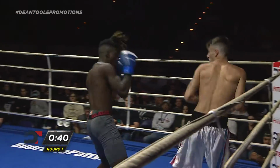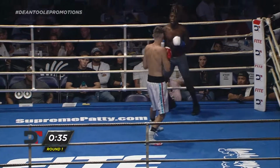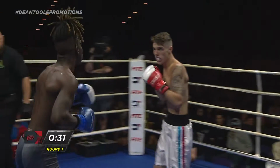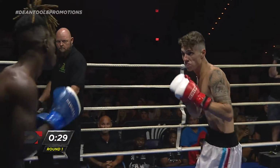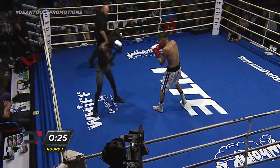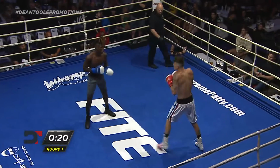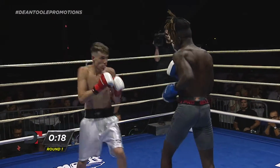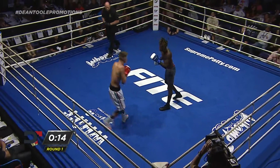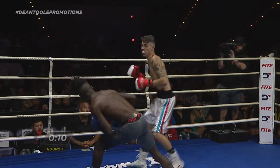Left hand again. Big swings from both fighters. Gray continuing to come forward, looking to throw the right hand. There's the left hook. Counter right hand from Gray as Rogers was landing to the body. Feint from Billy Rogers. Snap jab from Rogers. Jab to the body. Rogers continuing to play off of the one.